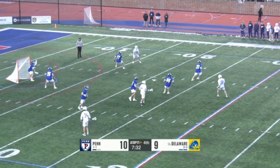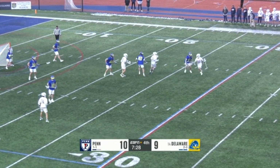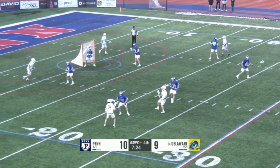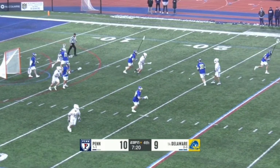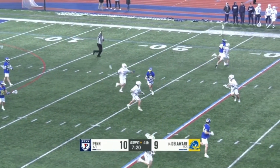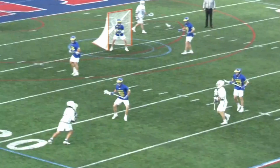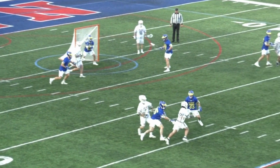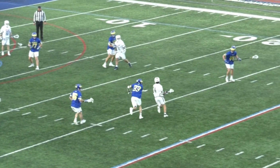But they count. Hoffman keeping it moving to Walsh as the Quakers have 15 to shoot. Less than 10. Smith. Moving pick? Huh. Called against Skane. I mean, they only had 8 or 9 seconds left. Here's the play again. I don't know about that one, but.